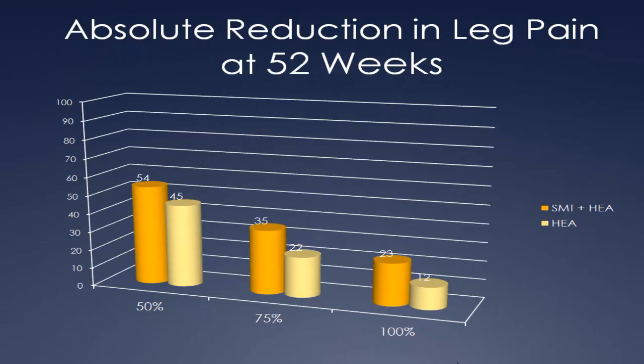And at the 1 year follow-up for the SMT plus HEA group, 54% had a 50% reduction, 35% had a 75% reduction, and 23% had a 100% reduction, compared to the HEA only group, where 45% had a 50% reduction, 22% had a 75% reduction, and only 12% had a 100% reduction.